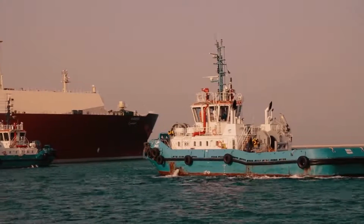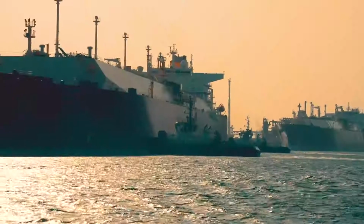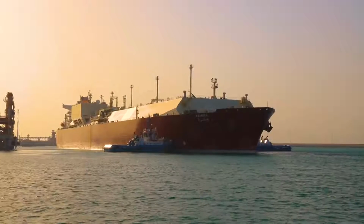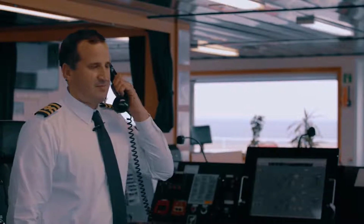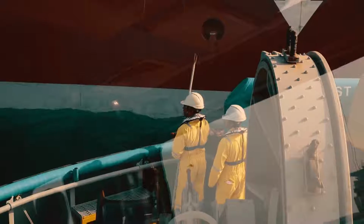Prior to the unmooring, tugboats rendezvous with the vessel to aid safe maneuvering away from the jetty and out of the port. Safe navigation is assisted by the local pilot, who provides advice and support to the ship's captain, as well as liaison with the port authority and the tugboats.